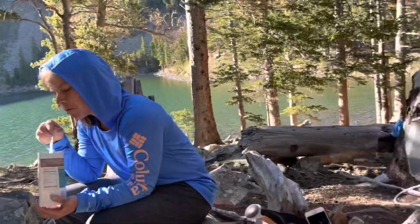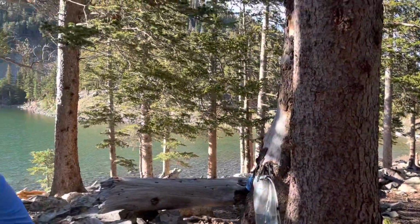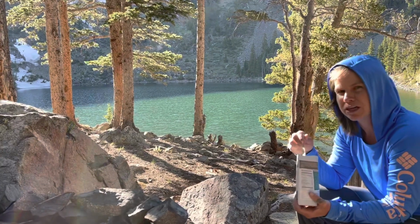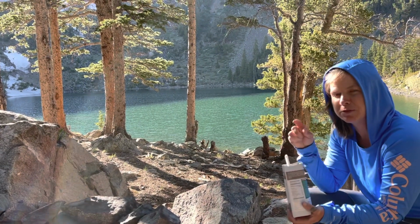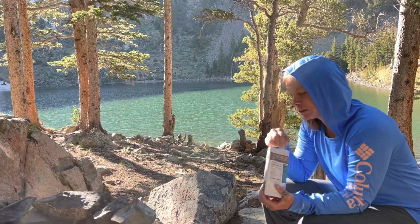Pretty good. Just boiled up the water, threw it in there, and then it's 10 minutes plus 1 minute for every 1,000 foot up. So that was like 20 minutes. Plus a minute for every 1,000. Okay. So yeah, and we're at almost 12, so it was like 32 minutes. Yep.